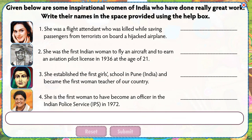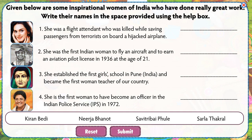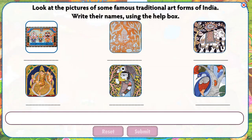Given below are some inspirational women of India who have done really great work. Write their names in the space provided using the help box. Look at the pictures of some famous traditional art forms of India. Write their names using the help box.